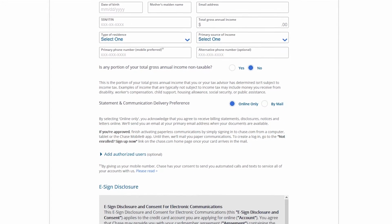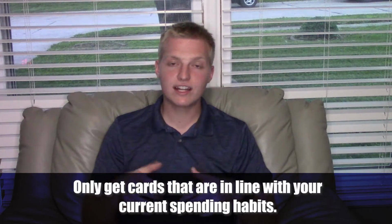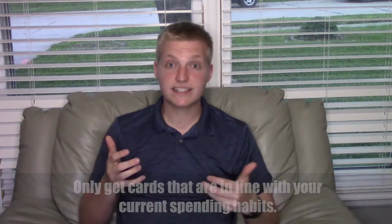Now, one caution with that, guys, is make sure you're only spending and trying to get cards that are in line with your current spending habits. You don't want to get a credit card and then just start spending a bunch of money just because you want to get that sign-up bonus, all right? You're going to lose all your money spending it on frivolous things if you're just trying to spend money in order to get the sign-up bonus. And again, that's what the credit card companies are trying to do. They're trying to get you to spend money in order to get that bonus. And if you spend too much, it'll just wash out in the end because you would have spent money that you normally would have saved in order to get more money. So you just need to be careful about that.